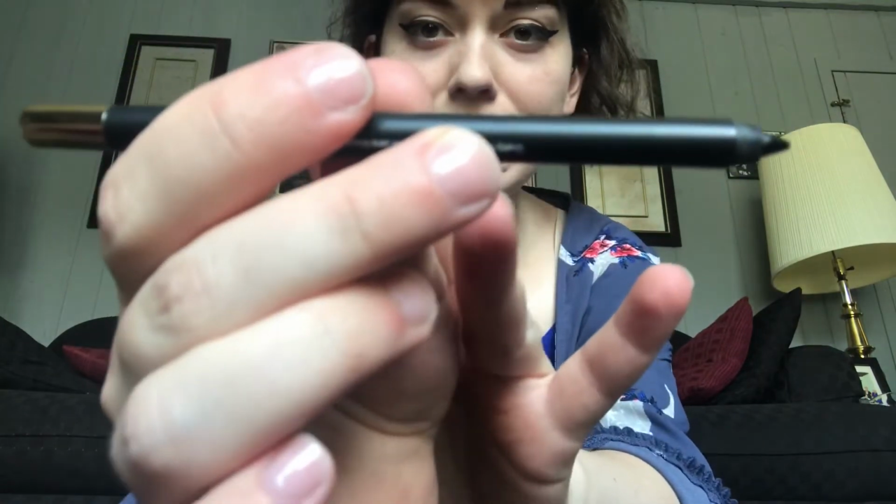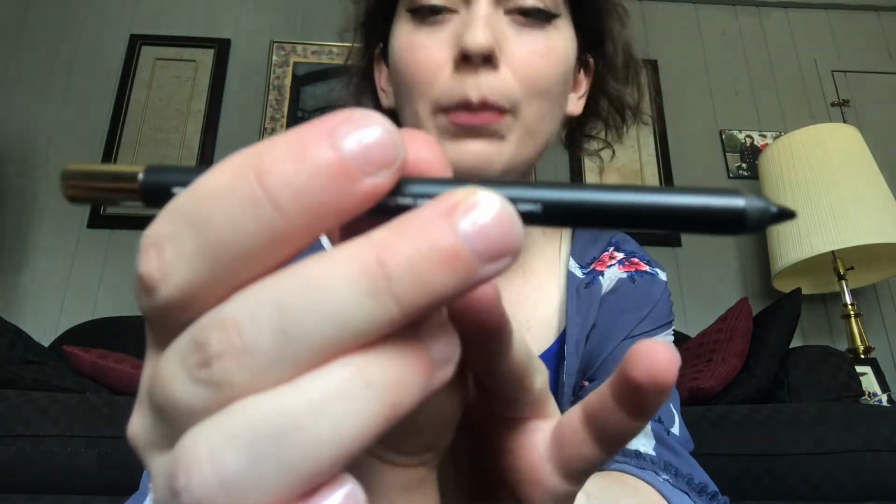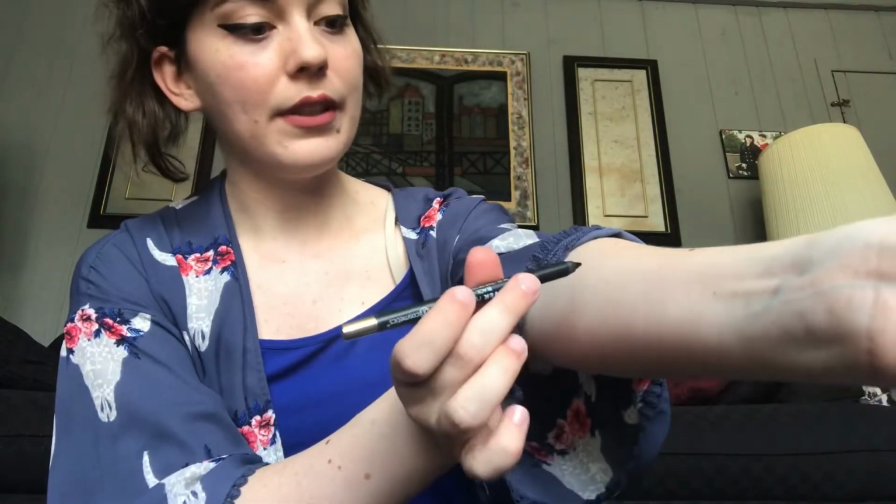So I will be testing some of these products on my arm. There is one of them that I got for Aurelian Cosplay, so I'm not going to put that on my arm because that's gross. And it's hers. At least if it's on my arm and it's going on my face, whatever, I don't care. Ooh. So here's the tip. I don't know if you can really see that. Again, I am not a beauty blogger. Please don't at me. And let's try it out.